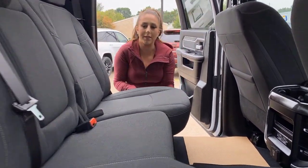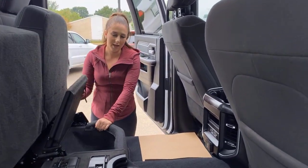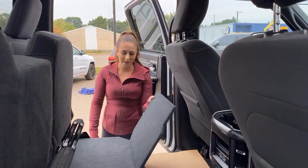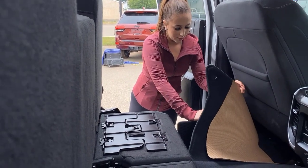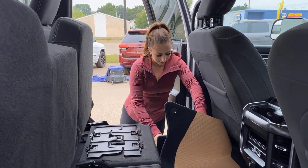You can fold these seats up if you like as well. And then you're going to have more storage on this side. And then a sub on that side. These do also fold out flat if you want. Then underneath these floor mats that do snap in, you're going to have in-floor storage. And the compartment does come out if you spill anything, so that's kind of handy.